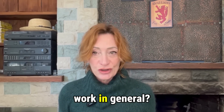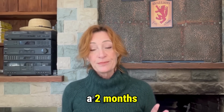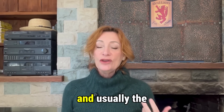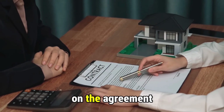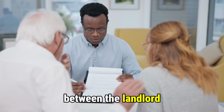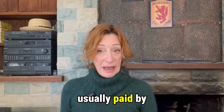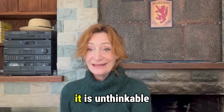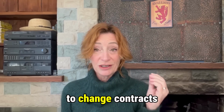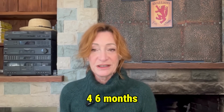How does it work in general? Usually for medium-term rental, the tenant pays a 2 months deposit, and usually the utilities, this depends on the agreement between the landlord and the tenant. The utilities are usually paid by the owner, meaning that the contract stays in the name of the owner. It is unthinkable to change contracts every 3, 4, 6 months.